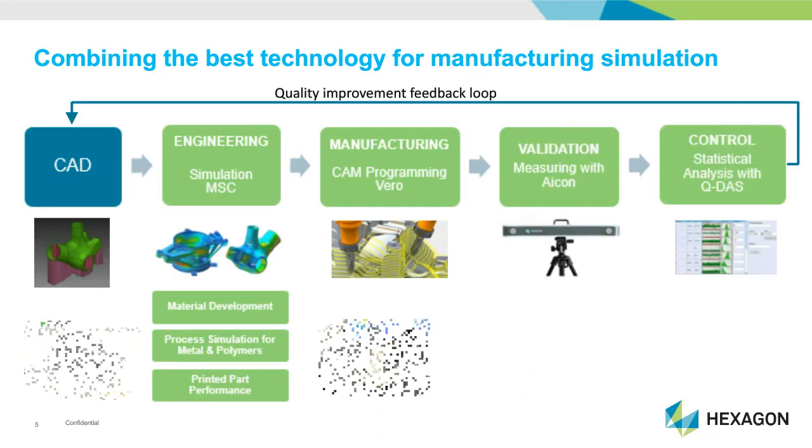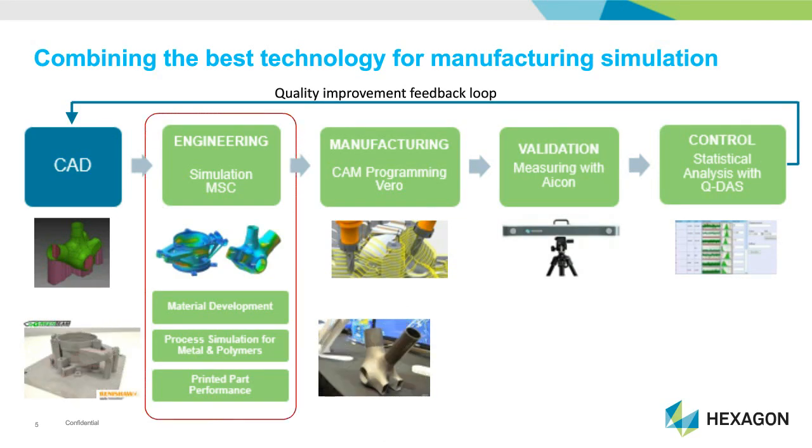So within Hexagon, the intent is really to combine all these best manufacturing technologies, and really the simulation aspect fits into this loop. As part of this process, you start with CAD, but then go through the engineering, design, development, simulation onto the manufacturing process, which is covered by some of the other products that are offered by Hexagon, through the validation, and then ultimately as well through the controls, statistical analysis, etc.